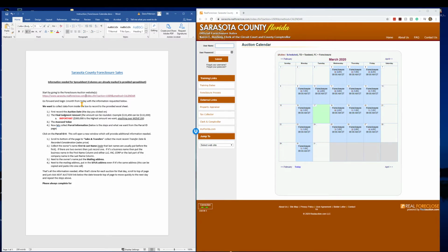I wanted to just quickly cover how we research foreclosure sales, so properties that will be going to auction in Sarasota County. And I have on my Word document here the instructions that you also will have available to look at how to do this, but I wanted to provide a video as well.